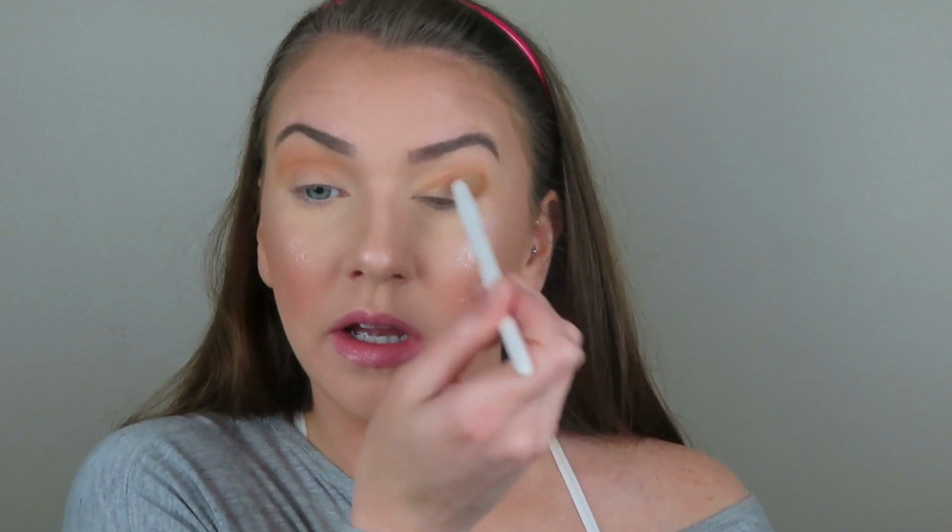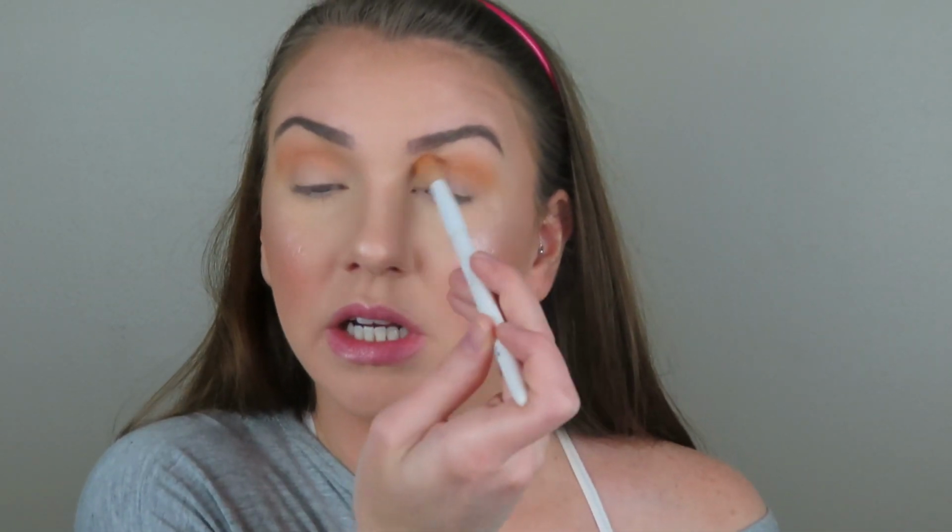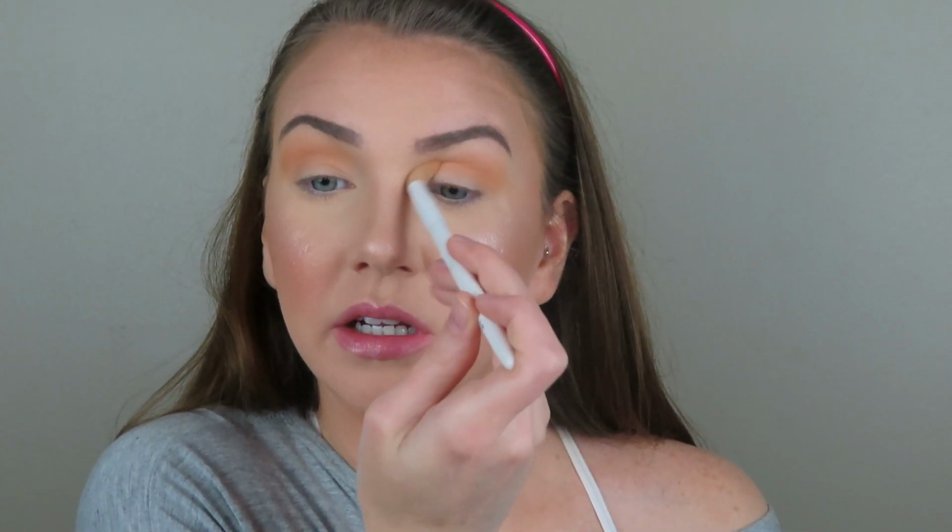Okay, I did zoom you guys out just a little bit because the face detector was getting blurry because it was so close and it couldn't see my face. But you guys should still be able to see pretty good. The only thing with orangey and yellow shades is that they can change colors on your lid. So I hope that doesn't happen. But it looks like it might already be changing colors. Looks like this side might be a little bit darker.